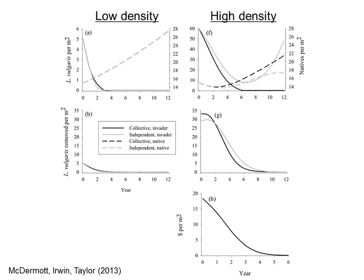Alternatively, in many properties we see very high densities of infestation, and that's where the type of management strategy is important for removing the invaders. First of all, with collective management, what we find is that by property owners working together, they remove the invader after about 6 years. You see a higher removal rate initially relative to independent management, and a concomitant increase in the number of natives.